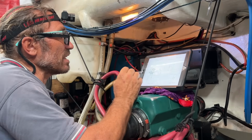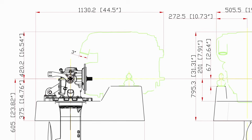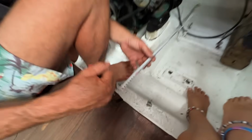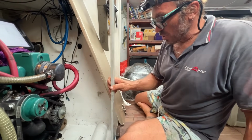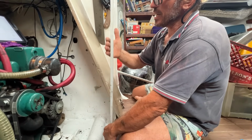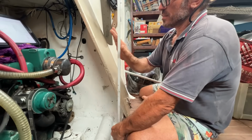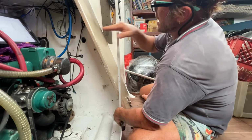We understood that the full length of the engine, engine plus cradle, is 1130.2 millimeters. We can be sure it arrives exactly at this bulkhead. Okay, the new engine has to arrive up to here. This is exactly the volume of the new engine. All these parts are the wall of our engine. And the problem is this is the wall of our stairs.